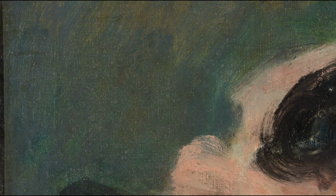It opens up a world beyond material reality, a world woven from light and color. It invites us to ponder the questions: what is beauty? How should we depict the human figure? Renoir's answer to these questions is delicately embedded in every brushstroke of this remarkable work.